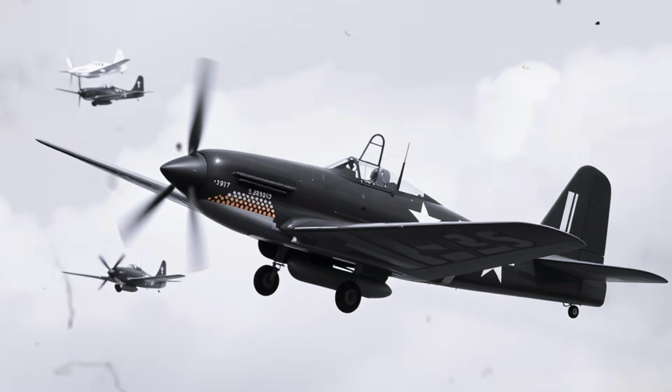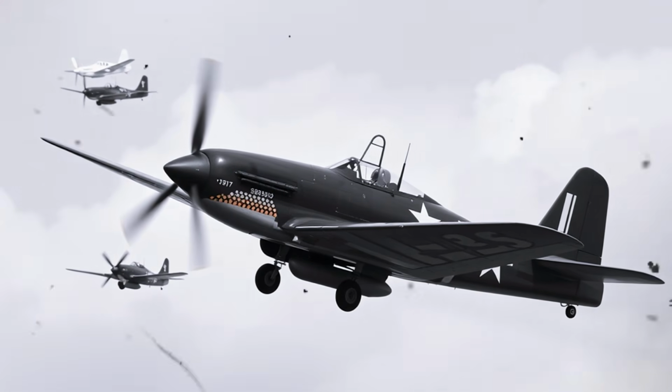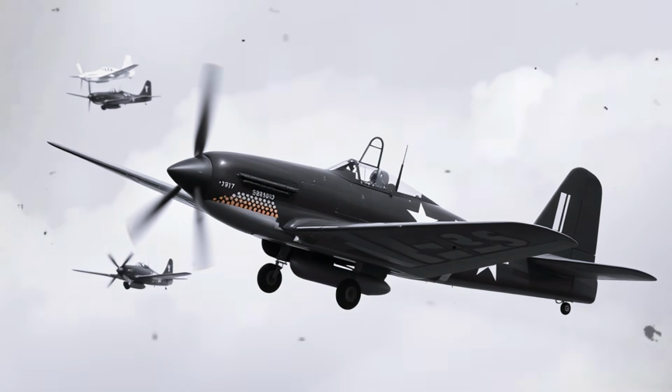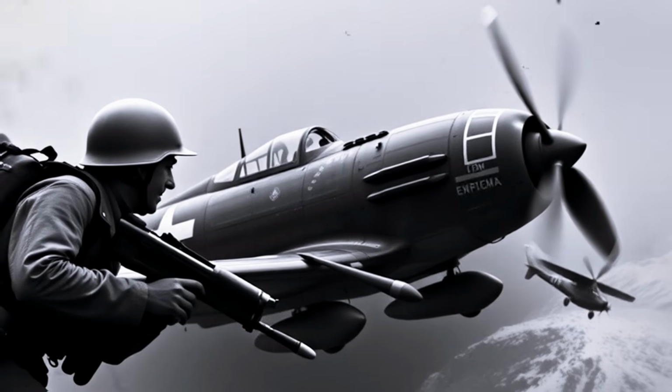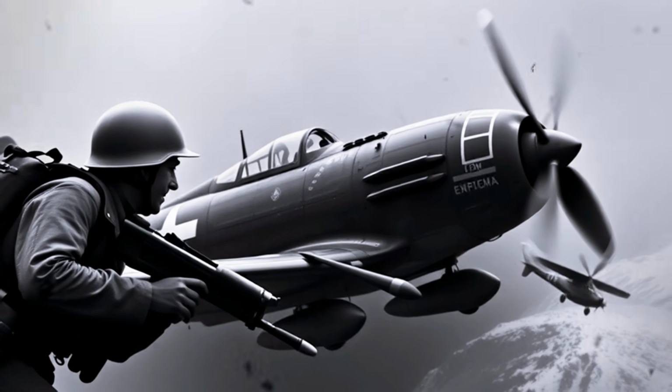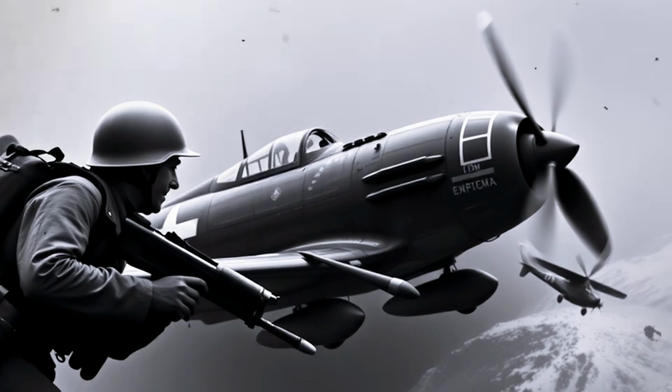By 1943, the patience of the Bureau of Aeronautics was gone. Admiral Towers, Chief of Naval Aviation, issued the order, "Keep them off my decks." Carrier operations demanded predictability, and the Corsair could not deliver it.